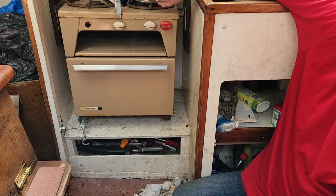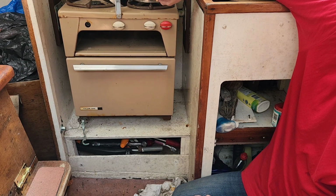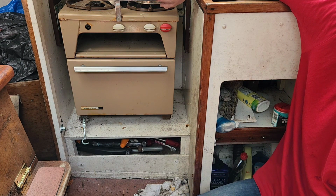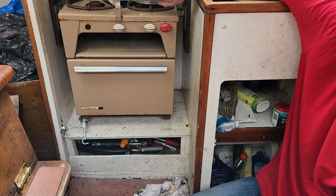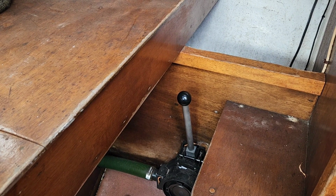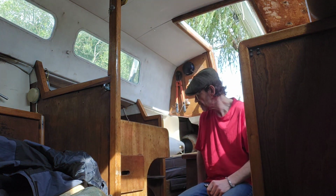I just don't know if I should go for it or not. Will you tell me in the comments, because I've got no idea. These boats were built brilliantly, but this one looks a bit shabby. It really does look shabby, the quality of the build and everything like that. I think it was hand finished by somebody. The manual bilge pump. Let me get the bilge pump working.